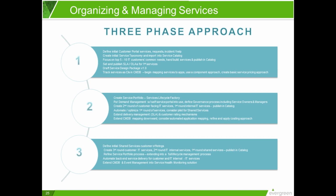Phase 1 focused on creating our taxonomy, initial service catalog, and the initial services for our portal to give our customers some value, but to also get IT working in a customer services-based mindset. These services are individually hand-built, usually, and are kept to a small number because we haven't put in place our process for building and managing services in a factory-like manner. Here we also create and use our service design package version 1, which we have, so that at least our hand-built services have design consistency.